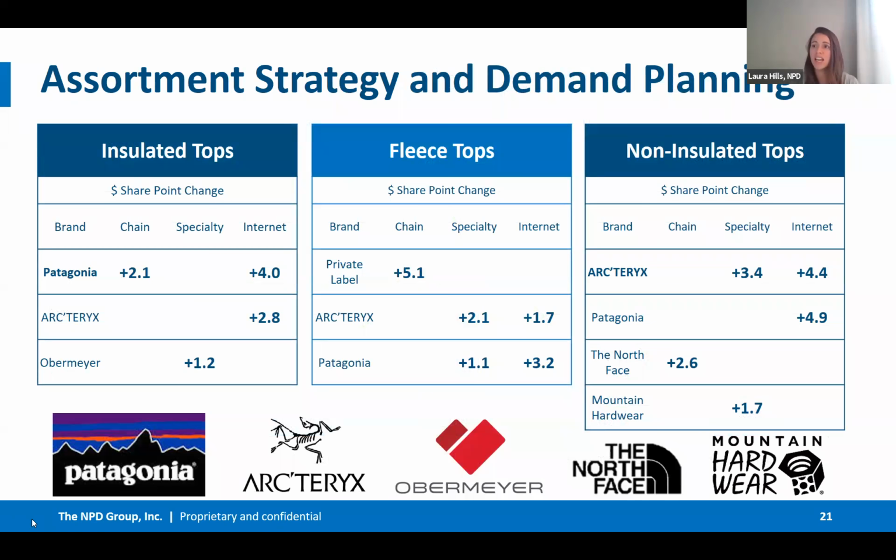So first in insulated tops, looking at dollar share point change, top brands and channels, we see that Patagonia took a significant amount of share within the chain channel and then also within the internet channel. Arc'teryx was trending fast in the internet channel, while Obermeyer, a very specialty-centric brand, saw their gains take place in the snow specialty channel.